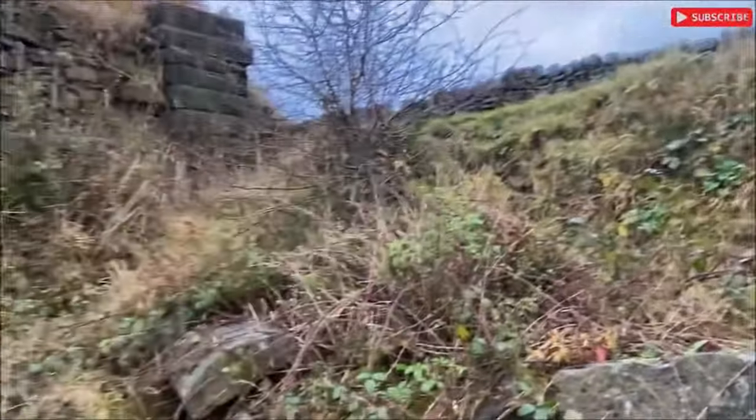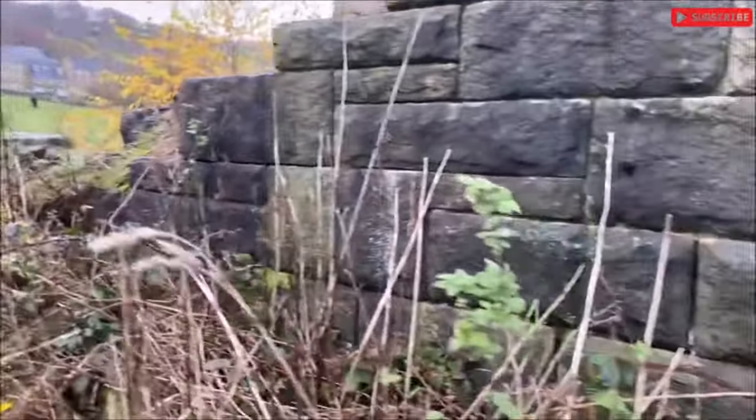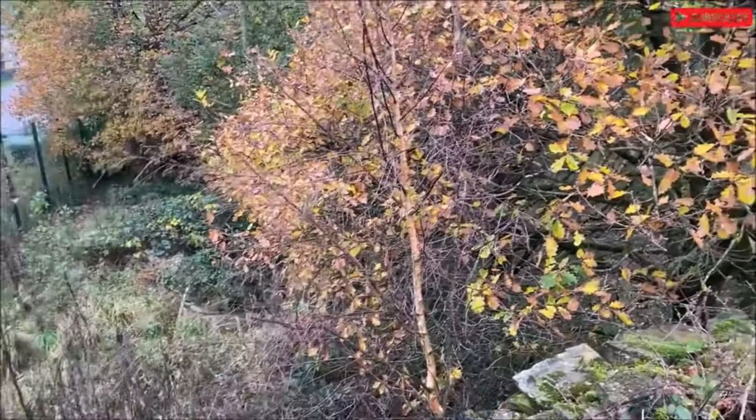I'm going to get up there. I'm going to see if we can see anything up there. Here I am on top of the bridge. Definitely was an old bridge, as we've found. And there's a wall either side going up to it. And our railway line goes through there, so we'll try and access that.